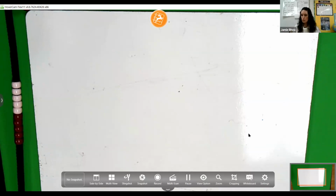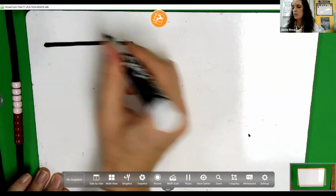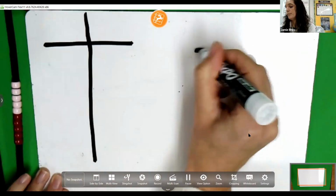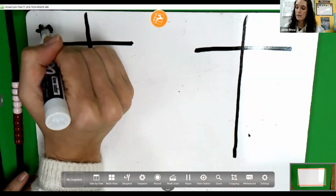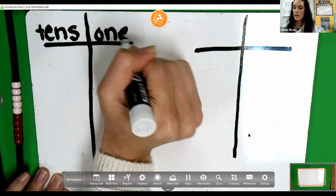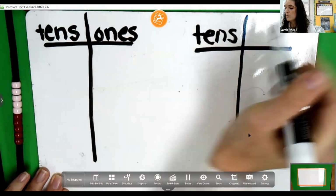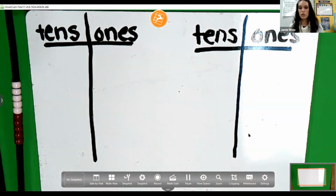You're going to draw yours like a T. We're gonna do 2 of them. And we're gonna write 10s on this side and 1s on this side. Okay, same thing here. 10s, 1s. Okay, if you need to pause to finish drawing yours out, then go for it. If not, then let's keep going, okay?